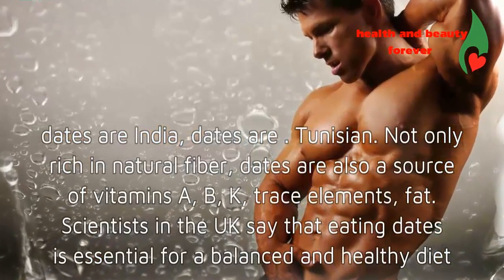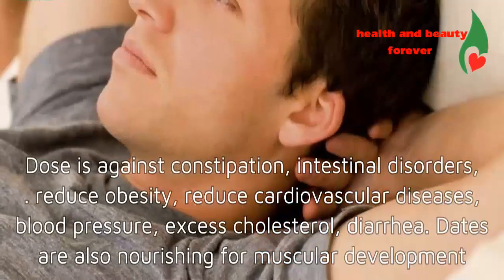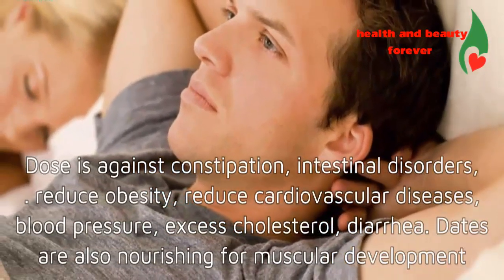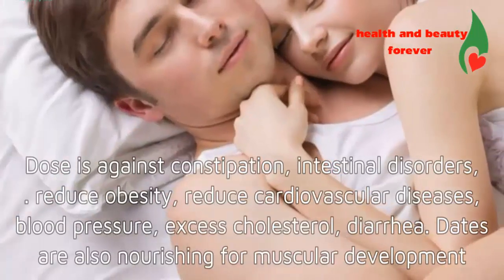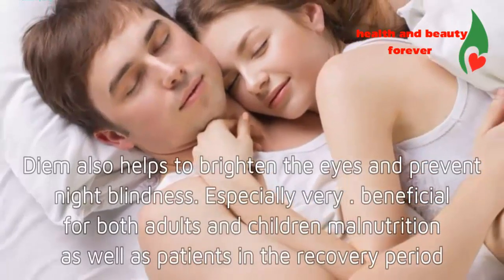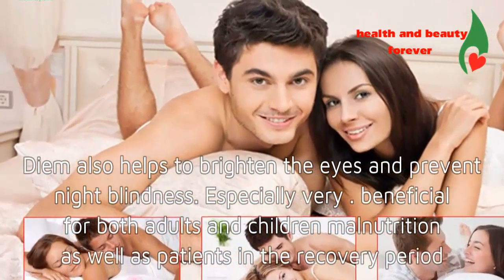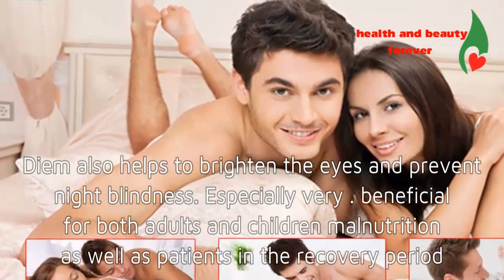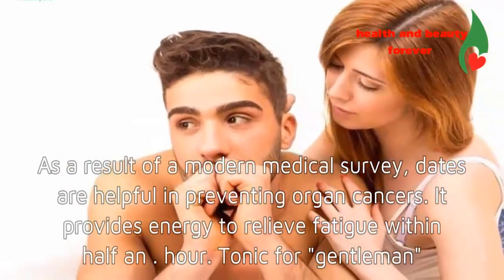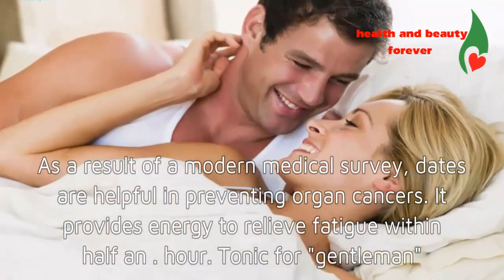Scientists in the UK say that eating dates is essential for a balanced and healthy diet. Dates help against constipation, intestinal disorders, obesity, cardiovascular diseases, high blood pressure, excess cholesterol, diarrhea. Dates are also nourishing for muscular development. They also help to brighten the eyes and prevent night blindness. Especially beneficial for both adults and children, malnutrition as well as patients in the recovery period. As a result of a modern medical survey, dates are helpful in preventing organ cancers. It provides energy to relieve fatigue within half an hour.